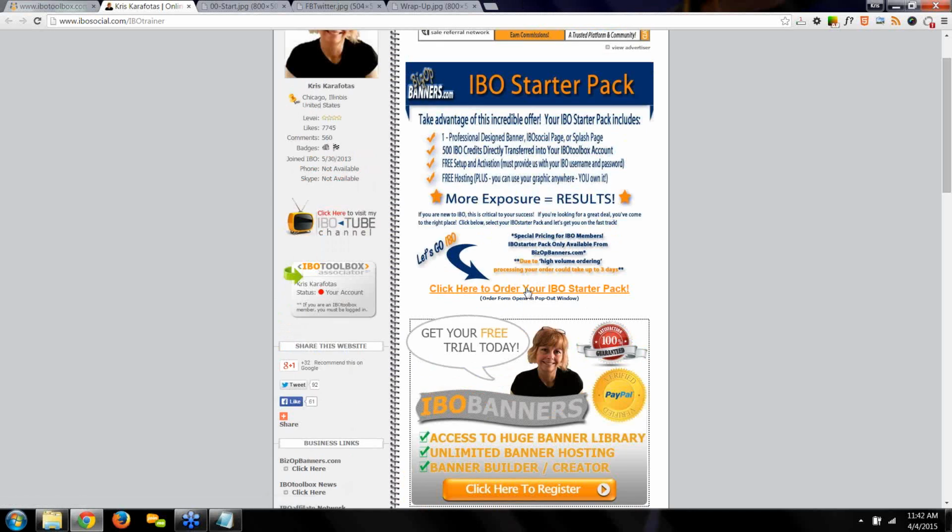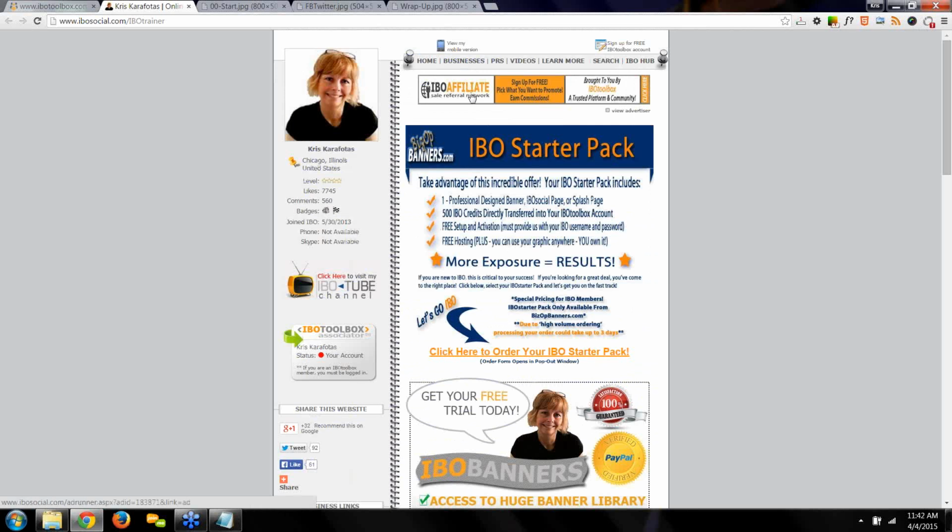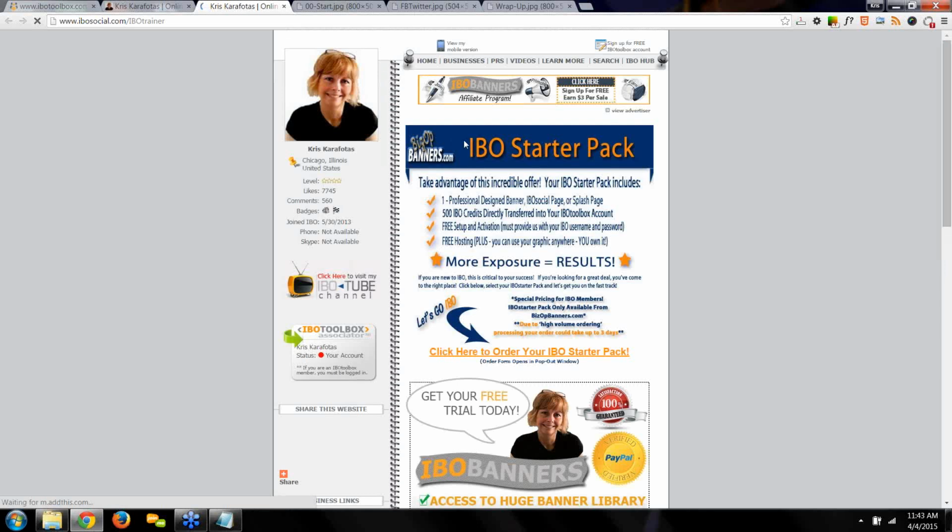And I had mentioned I got a pop-up here. It's actually an order form for the IBO starter pack. So you can really do anything with your IBO customization area. You have an area to run a banner up here, and it's really important that you're running your own banner on your own IBO social profile page. Every advertisement has two links, one to the target website, meaning if we clicked on this banner, it would take you to my website or affiliate site or whatever I was promoting. The other link is to view advertiser, taking us to the member's IBO social profile page that has that banner running. And again, since that was my banner, we ended up back on my IBO social profile page.